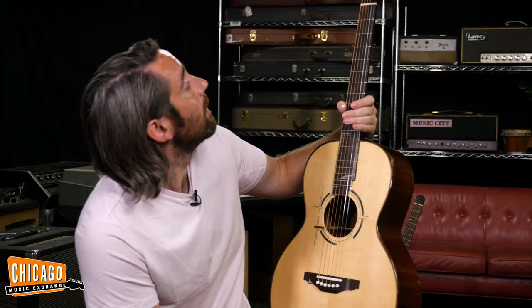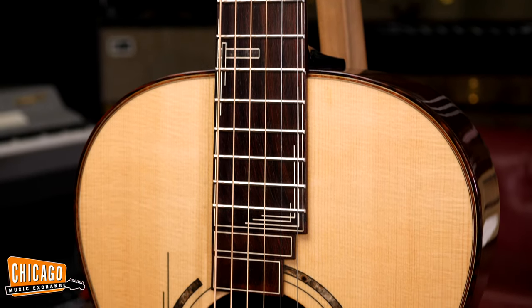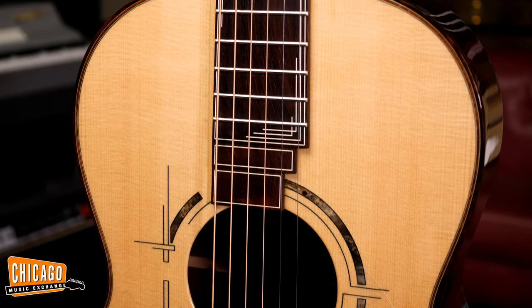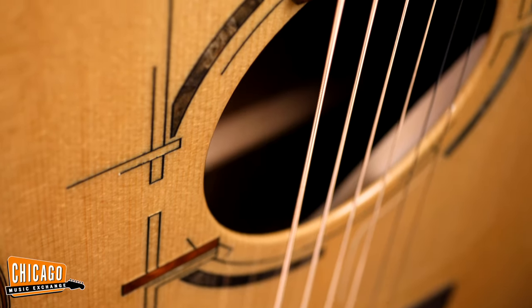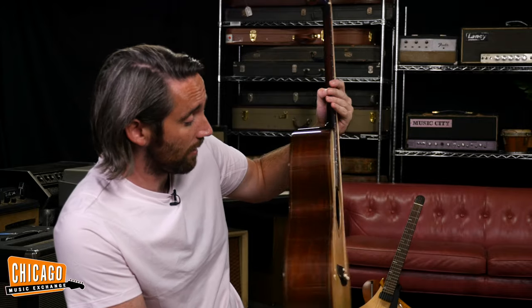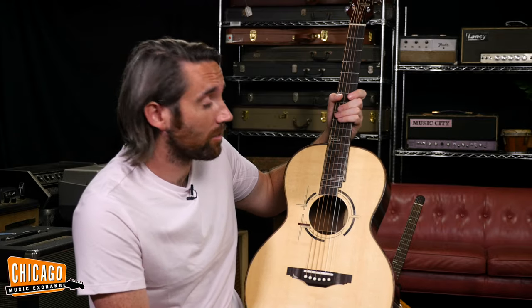I mean, this is one of my favorite guitars that I've seen so far. I mean, just the little details, just in the fretboard. Like I said, the idea that it matches up with the chair and whatnot. I mean, it's crazy, like crazy cool. But again, all importantly, the sound, it sounds gorgeous. Right. You know?